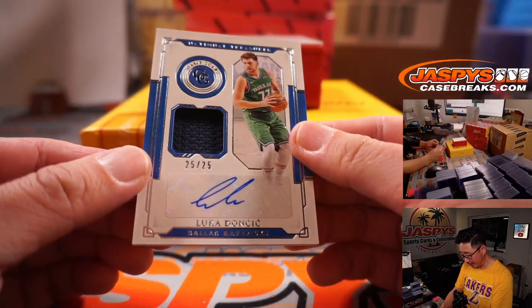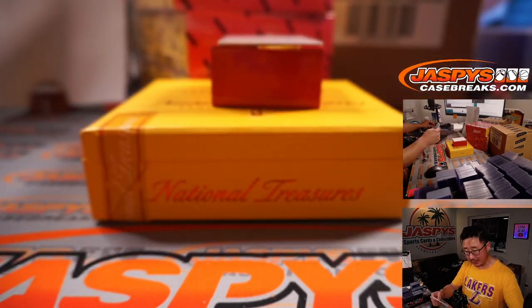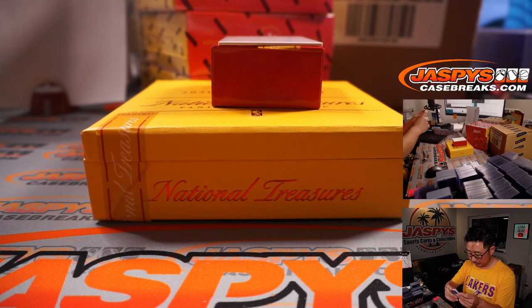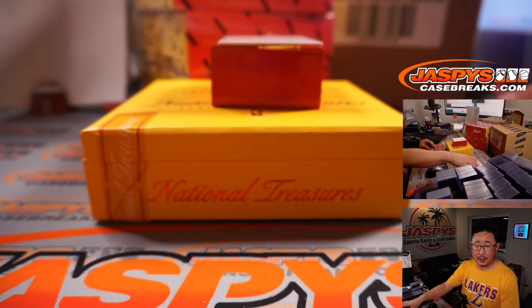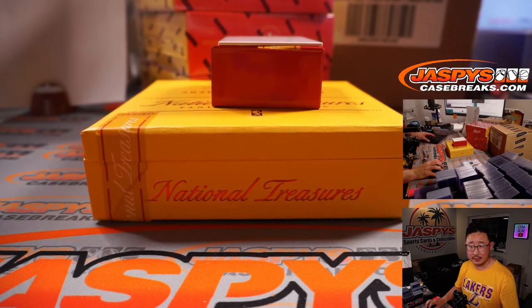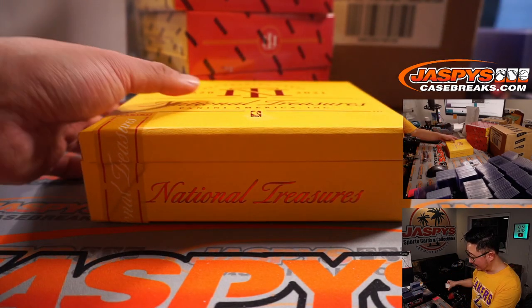And a jersey and autograph, Luka Doncic. 25 out of 25, jersey and auto. Nice one for the Mavs. Where is Dallas on my list here? There they are. That's the Hawks-Mavs combo. There you go, Matt. All right, that was box one. Next box.